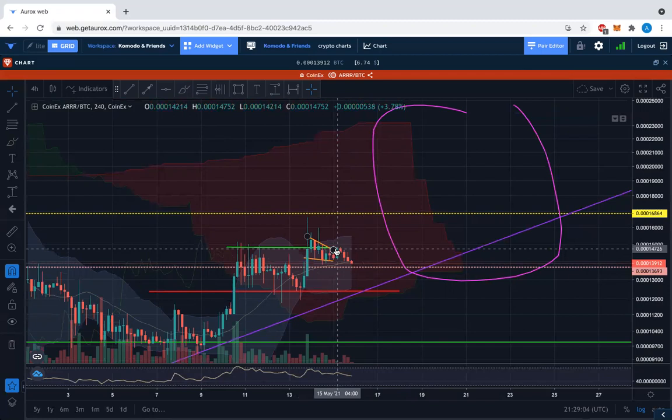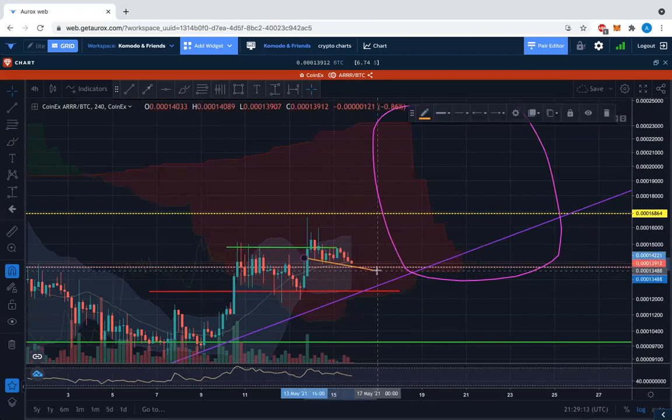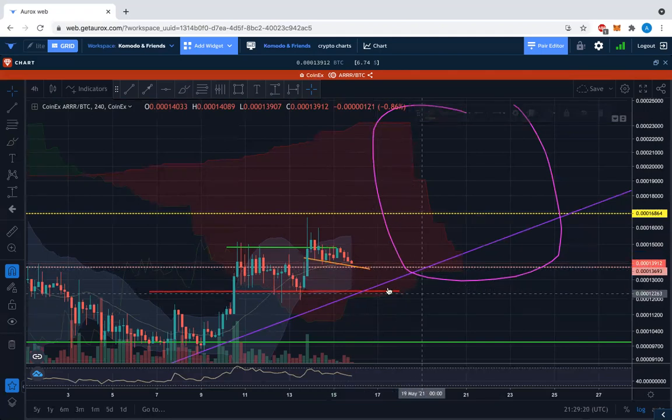So that's where we are with all of that. I am going to get rid of that one though. And it looks like we're on the edge of this one. We'll keep it until we break it, friends, because it does confluence with this. So I think one break of one is another break of the other. And if we break something strongly enough, we'll see if we need to get rid of it or not, right? The lines can be helpful.